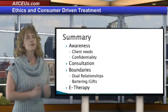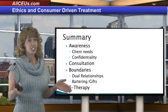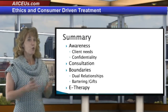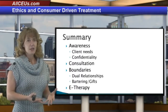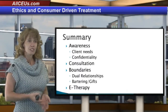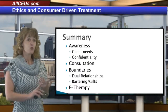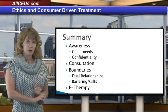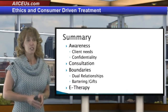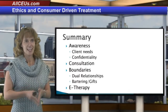In summary, we need to be aware of a client's needs. We need to be aware of all the ways we could incidentally breach confidentiality and prevent those. We need to remember to regularly consult with colleagues about ways to treat certain clients that we have. Even if we think things are going well, run it by a colleague and say, is there anything you'd do differently? We need to be constantly aware of boundaries, especially as they relate to dual relationships and accepting gifts or bartering. And if you're going to do e-therapy, which is sometimes in the best interest of the client, it's the only way that client is going to be able to access services, you need to make sure that you're competent and that your system is set up in a way that is compliant with HIPAA and HITECH.